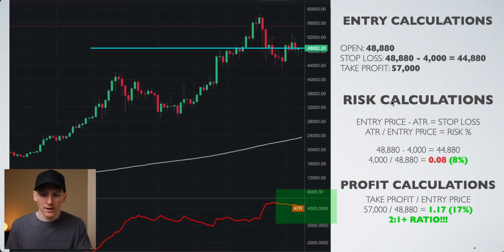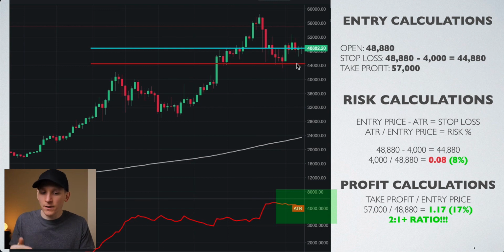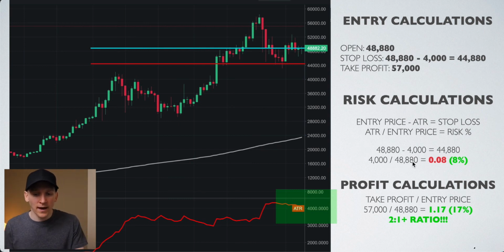So remember, risk calculations, entry price minus ATR equals 44,800. So that is our stop loss. Just so happens to be really near levels of support as well, which is super great. So remember, we have support here and support here. Really great that our stop loss is at or just a little bit below that to give us some breathing room just in case it comes down and then moves back up. Our at-risk position, 4,000 divided by 48,800 is 0.08, otherwise known as 8%. That is our at-risk position because we use the level of support and the ATR. You're risking 8% here. On a $1,000 trade, you'd be risking $80.